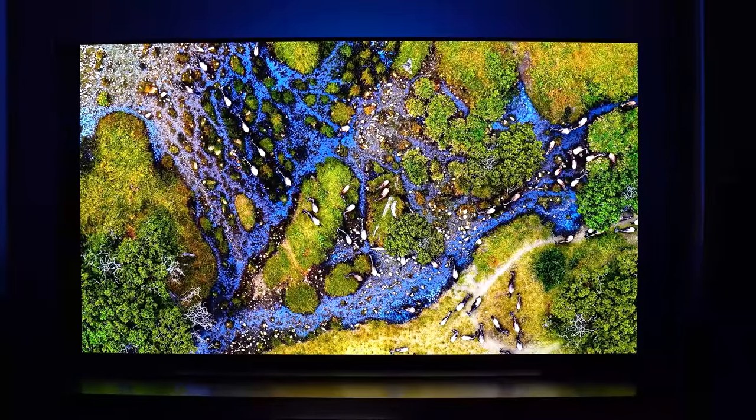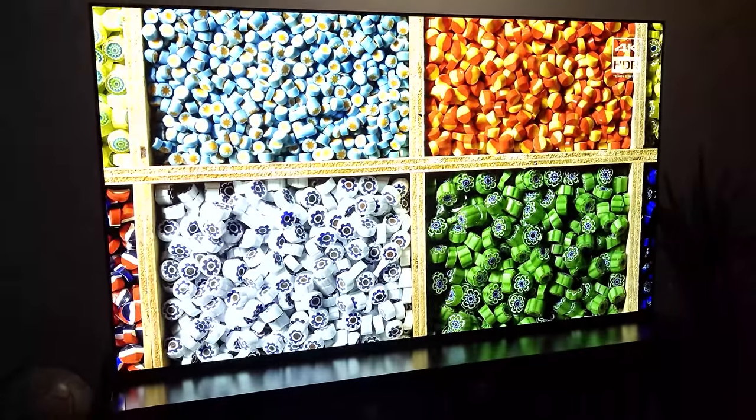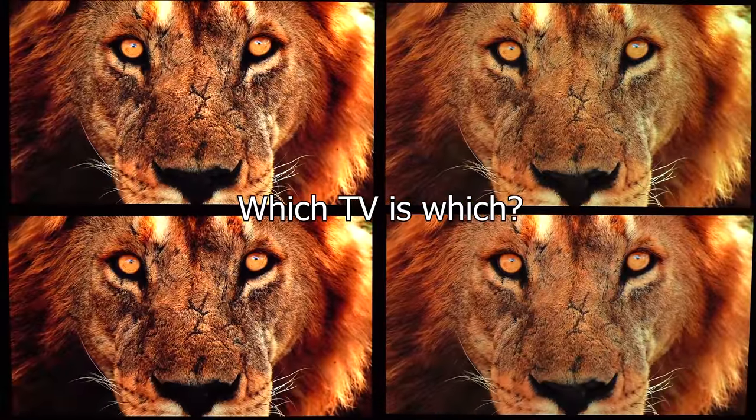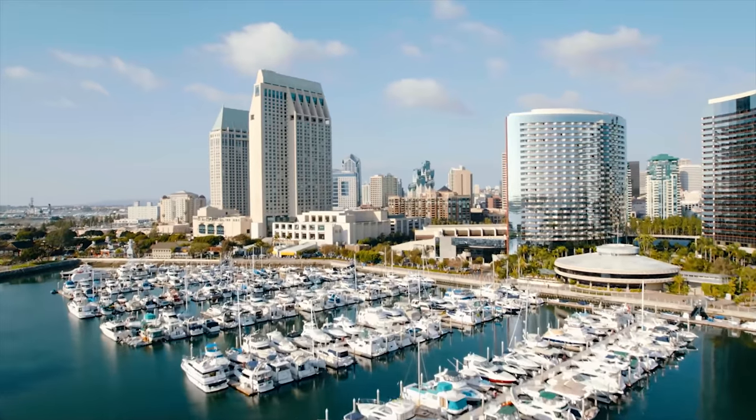So I'm fortunate to have all four of the new OLED TVs in the house for this video. The LG C1 and G1 with the Sony A80J and A90J. I'm going to summarize each of the TVs and show you the footage that I have to differentiate the four panels, and then of course help you decide which one of these great TVs would be right for you if the price is right.